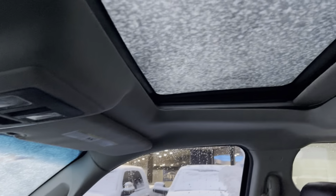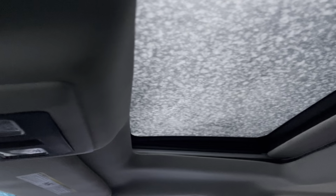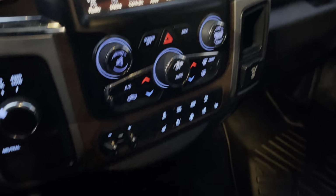Again, sunroof right here. I can't open it due to the snow. And also, I can open that one. Yep. One of my customers said I throw my beers from there. That was quite a bit genius to do that, but please don't do it.